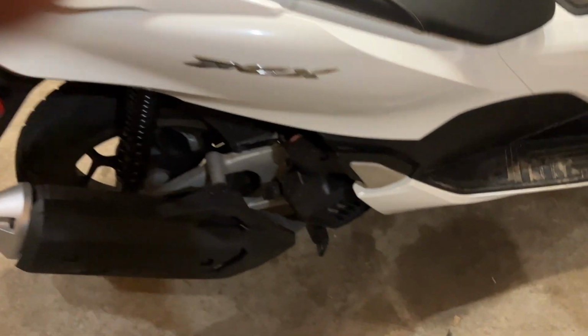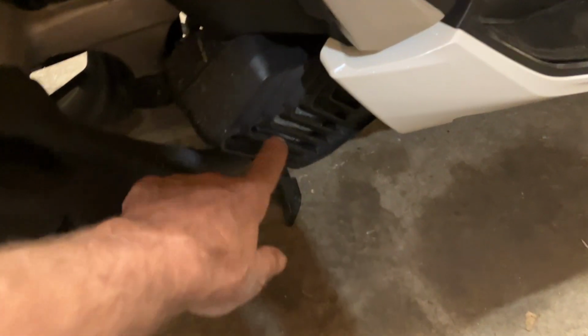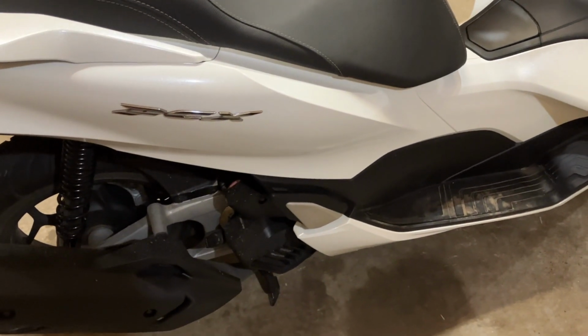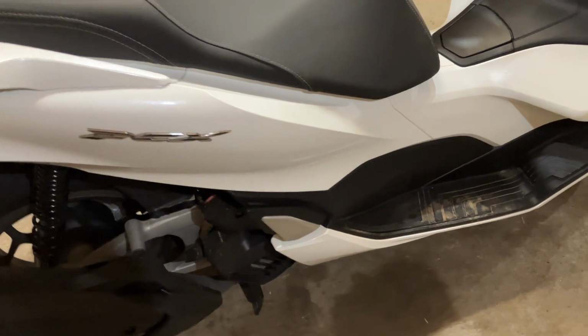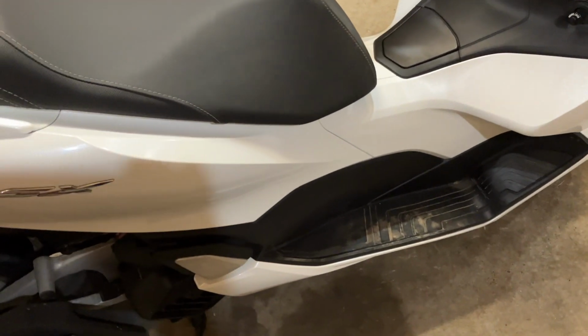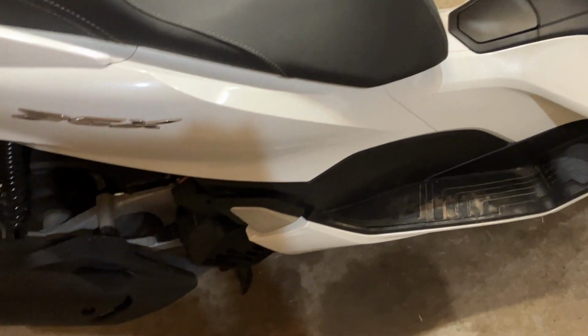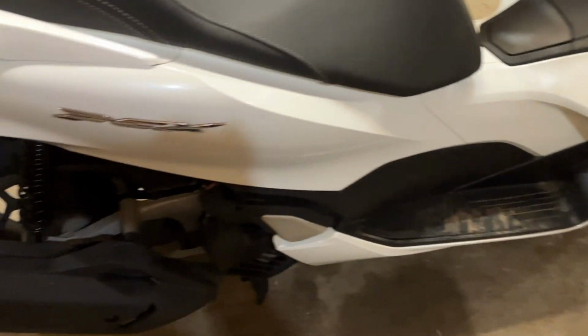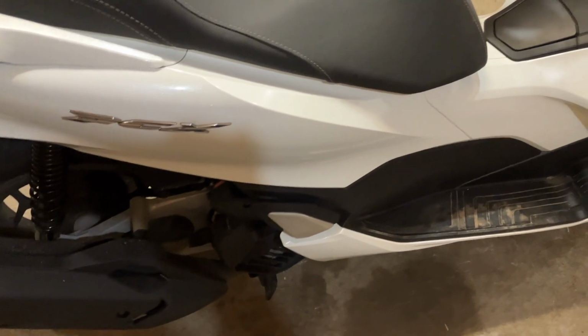Another thing that's different from the Silverwing is that the radiator on the PCX is side mounted down here instead of front mounted. So that eliminates bugs getting into the radiator, rock and stone damage, and sandblast damage. Your radiator is not in the front, it's on the side, which I think is actually better.